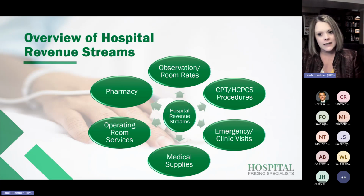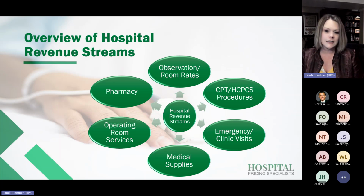First, we're going to talk a little bit about pricing and hospital revenue streams. Hospital charges are intended to represent the statistical basis of cost for hospitals. Although hospitals are reimbursed differently, whether they're OPPS or critical access hospitals, or obviously your other managed care payer contracts, we still see charges divided into these basic revenue streams. These revenue streams include observation and room rate charges, emergency room and clinical services, so chemotherapy, wound care, hospital-based clinic services, our CPT and HCPCS coded procedures, so those are our diagnostic and therapeutic services that are common in radiology, lab, and rehab. Operating room services cover the technical anesthesia, so the hospital component of anesthesia services, operating room charges, and recovery or PACU services. Pharmacy products and medical supplies are the other revenue streams that we're going to discuss today.